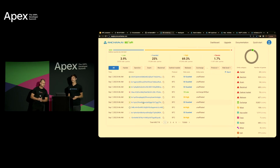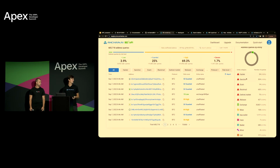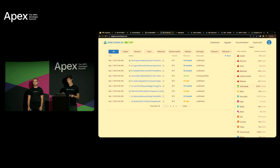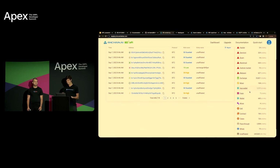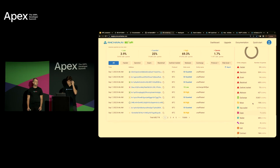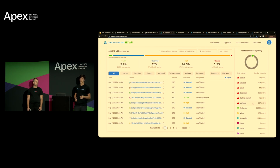But here you basically see a log of all the addresses that you queried, with information on when you queried, the specific address that you queried, the protocol, the risk score, and the entity name. And here you see some categories specifically. In this case, we queried 24 times addresses that were labeled as hackers. Sanctions, 324, scammers, blackmail addresses, darknet markets, but also a lot of exchanges, or mixers, the apps, DeFi, contracts, whatever, you name it, or whales as well. So when you integrate with BI, this is the monitoring. You don't need to build that yourself. It comes with the API.